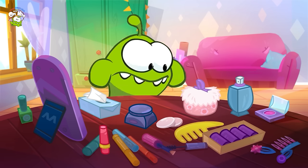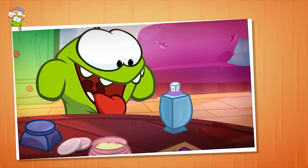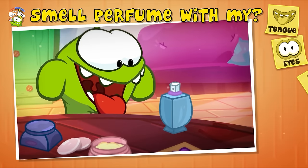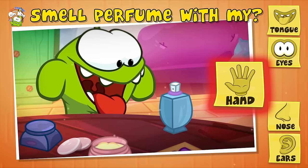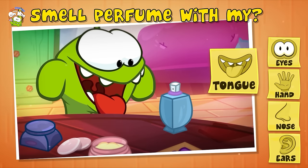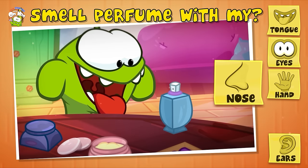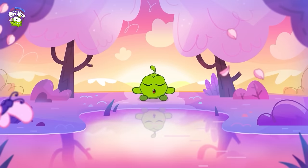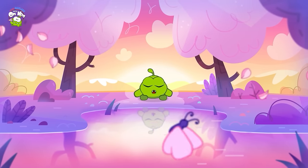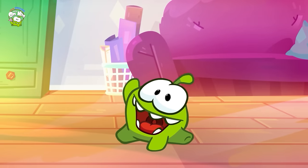Oh, you're in the bedroom now. Is that perfume? I bet that's lovely. I smell a perfume with my hand. No. With my tongue? Oh no. With my nose. That's right. I smell perfume with my nose. And it's lovely. Smells like butterflies and blossom. Well, that was fun, Om Nom. Bye.